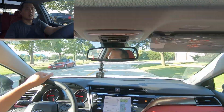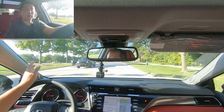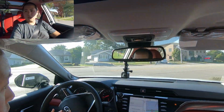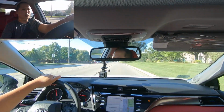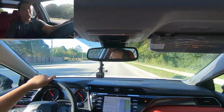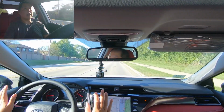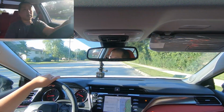Of course, I'm not putting the foot down, so I don't really hear the engine much. But right now, it's just a really nice ride around the neighborhood. All right, so here's a bit of open road here. Okay, not bad. Actually, because I'm in normal mode, I did not try that in sport mode, but got up to 60 miles per hour pretty quick.